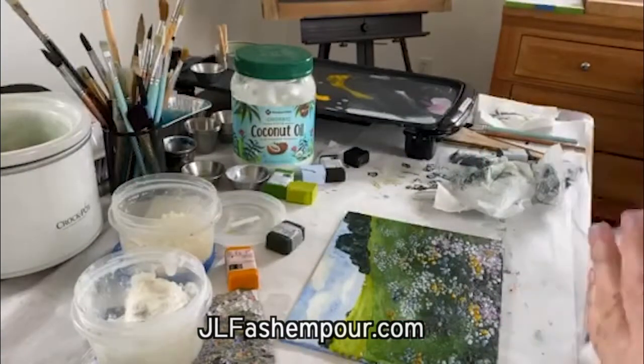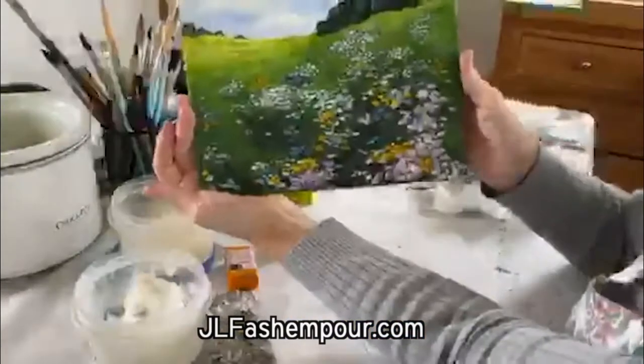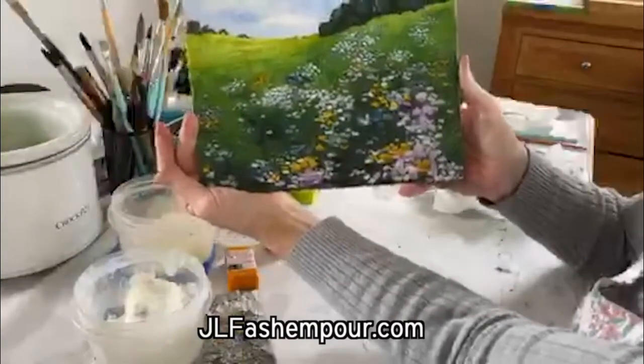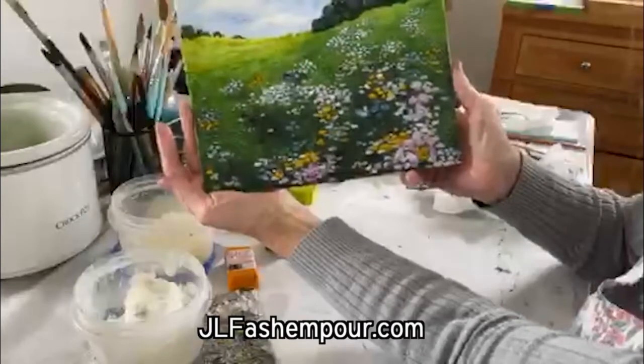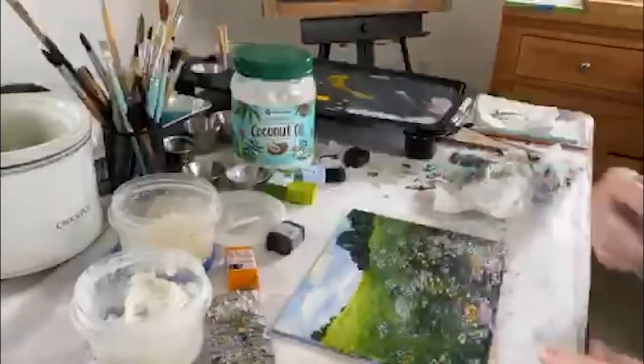Okay, now I'll take this piece and I will hang it up for a while, get a fresh view of it, and decide whether I need to change anything, add anything, or take anything away.